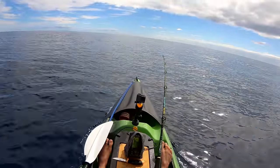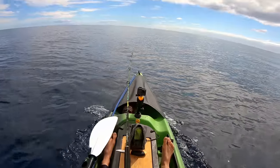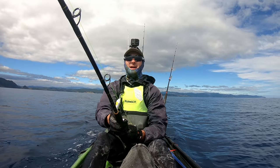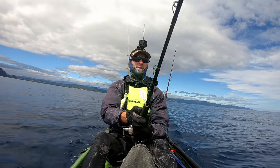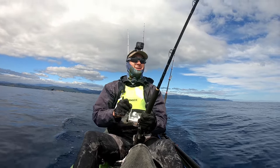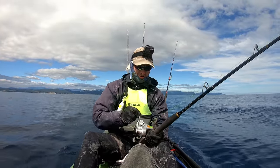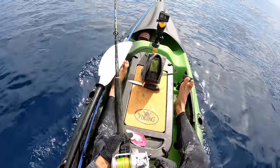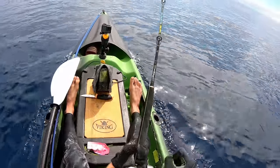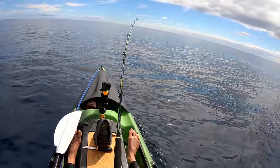He's still about 50 meters from the boat. We are flying. Probably doing 8 Ks an hour right now. Absolutely flying. Still got top shots. Just on the reel now. So he's probably still about 50 meters from the boat. Just gotta keep this kayak straight.